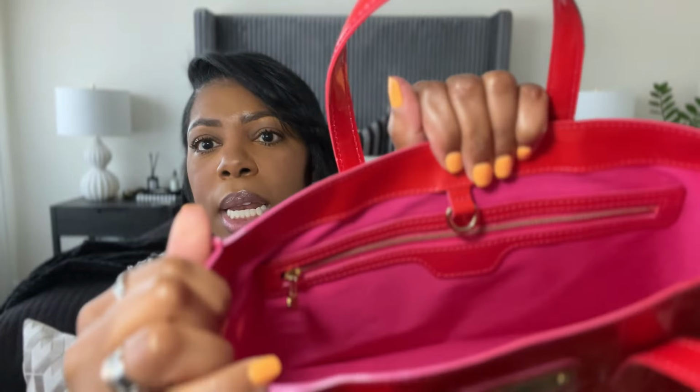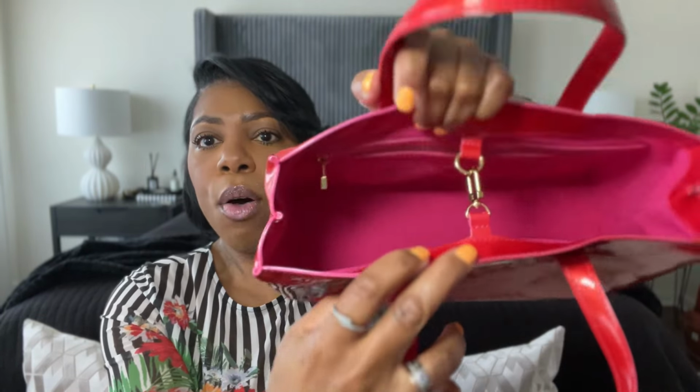Everything is attached, the zipper is in there really nicely. And then this is how you clamp it. You just, I'm sorry, let me see. This is how you clamp it. So you see when I had the insert in there, the insert is almost to the top of the bag, so it will prevent me from clamping it, but this is the bag, you guys.